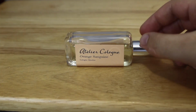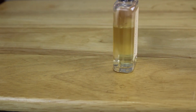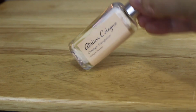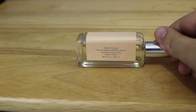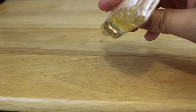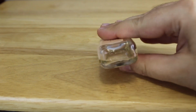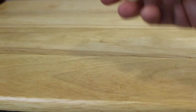All right, guys, let's take a look at the presentation. And this is the little mini bottle, the little 30 mils. As you can see, I put a small dent into it. I'm pretty sure I'm 10 mils in. So it says Atelier Cologne, Orange Sanguine, Cologne Absolue, and it's just a sticker that goes all the way through. There's not much to this. There is, of course, stamped into the bottom here, I don't know if you can see that, but it does say Atelier Cologne.